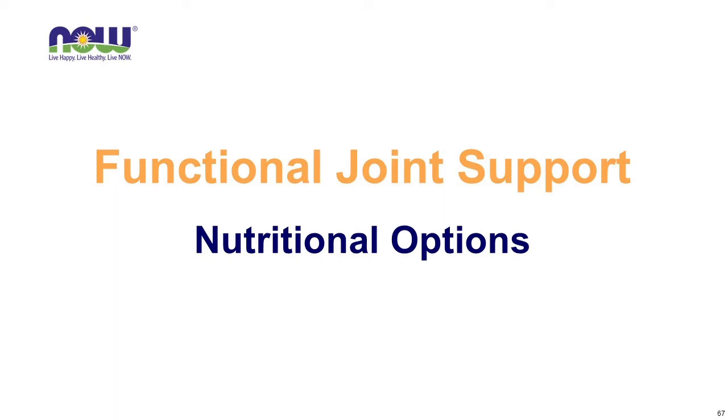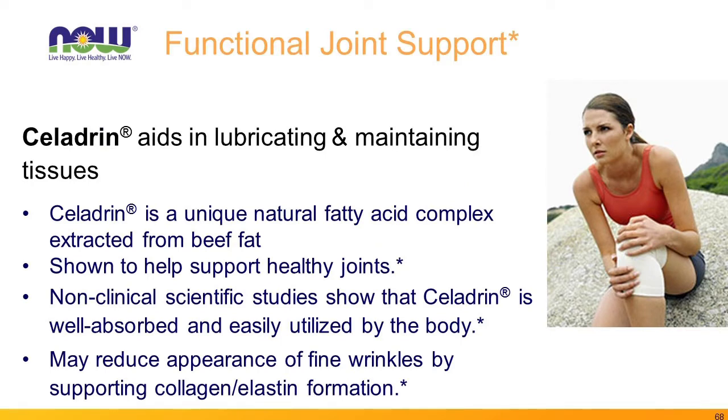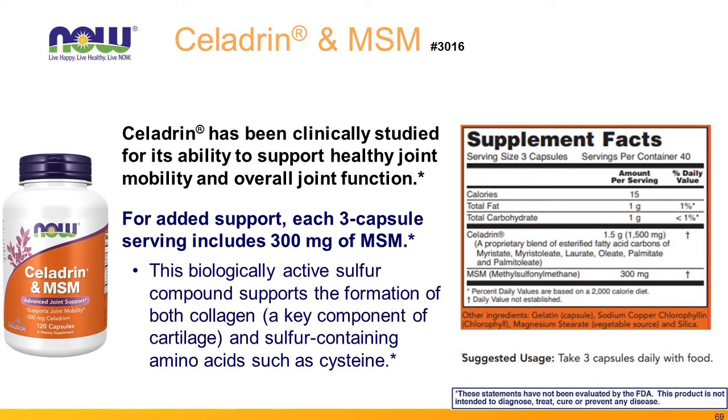Now, there's also a category called functional joint support, and here's some of the nutritional options. One of them is Celadrin. It is a fatty acid complex from beef fat. If any of you remember CMO, cetyl myristoleate, which was sold decades ago for joint health, it's primarily a source of CMO. It's shown to support healthy joints, easily absorbed by the body, again, might reduce the appearance of fine wrinkles by supporting collagen and elastin. We've added 300 milligrams per serving. It's a 3-capsule serving of MSM. So again, supporting formation of collagen and other sulfur-containing products such as cysteine that can be produced in the body.